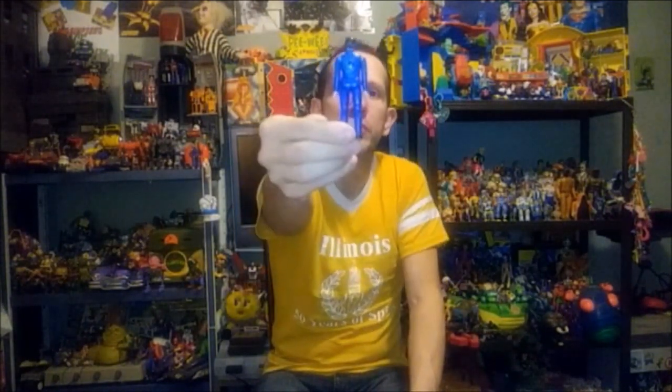Let's see. And then for $3, I also found, I believe this is Luke. You guys can correct me in the comments if I'm wrong, but this is from the Dukes of Hazzard series. It's a Mego Luke figure. So for $3, that's a great deal. He's like a $20 figure, so that's an awesome find.